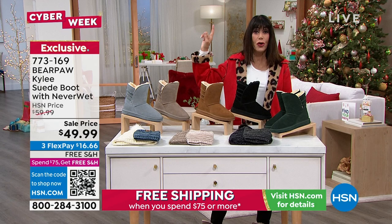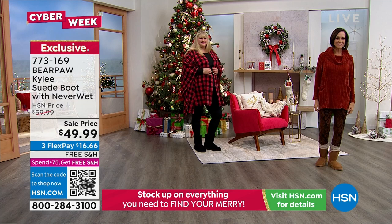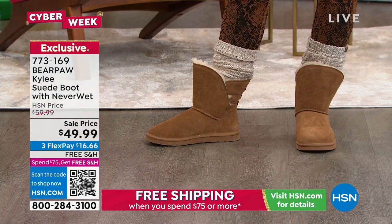I know that Donna is an 8, and she's wearing them in an 8, and Jamie's a 10, and she's wearing hers in a 10. I have so many pair at home. I'm an 8. I always go with an 8. But on the back, you can see with all of those straps, that's a huge difference.